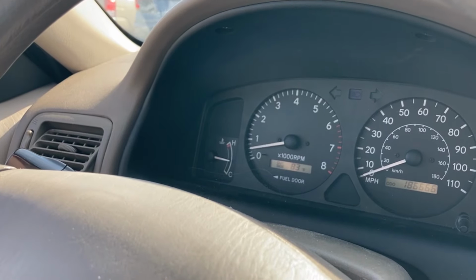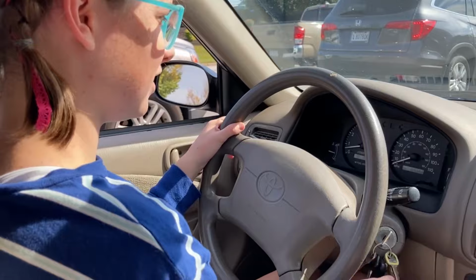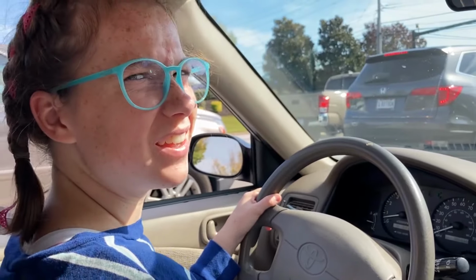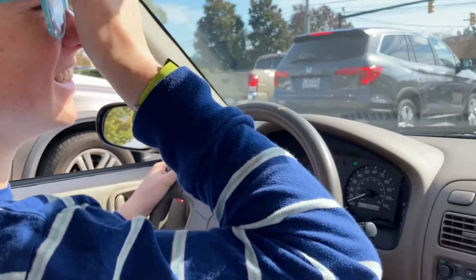Dad, it keeps shaking. No, that's because it just filled up. So you're gonna make me drive with it shaking me? Only do it for about 5 minutes.